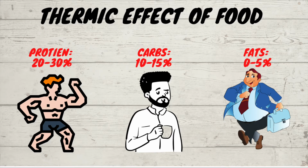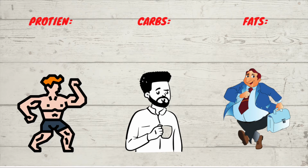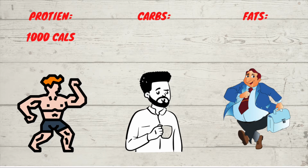So now I want to go over an example, and we're going to be using 1,000 calories worth of protein, 1,000 calories worth of carbs, and 1,000 calories worth of fat. And we're going to go over the thermic effect that each of these macronutrients have in the body and how many calories are burned digesting 1,000 calories of each of these macronutrients.